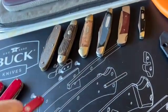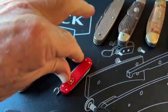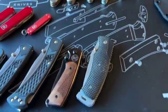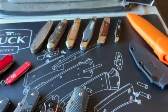I've got a tiny one that I also have. I use this all the time. It's a little manicure kit. But wait a second on this. I'll get back with you.